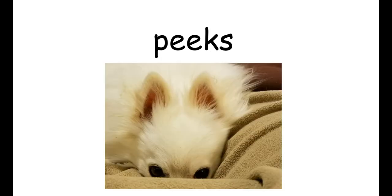The next vocabulary word is booms. Booms means makes a deep and loud sound. For example, the jet booms as it takes off for a flight. And the last word is peeks. Peeks means you look at something from a hidden place. For example, the dog peeks out from under the covers.